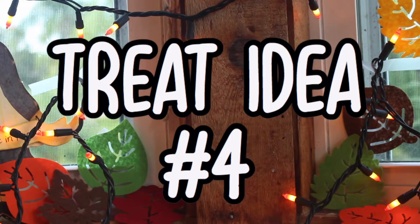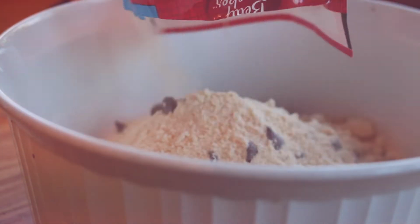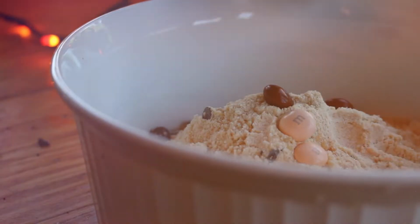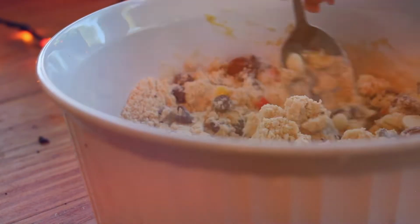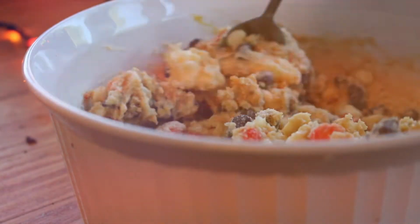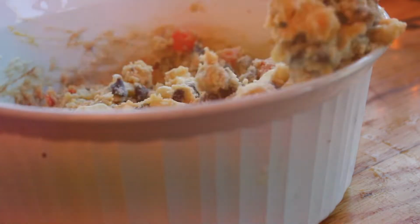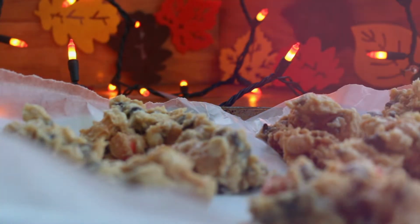For my last treat idea, I used cookie mix and fall M&Ms. I poured the cookie mix into the bowl and then I followed the instructions on the package. Then I poured the fall M&Ms and white chocolate chips into the mix. Then I mixed it all together and I took it out of the bowl and arranged it on the baking sheet, and then I put it into the oven.